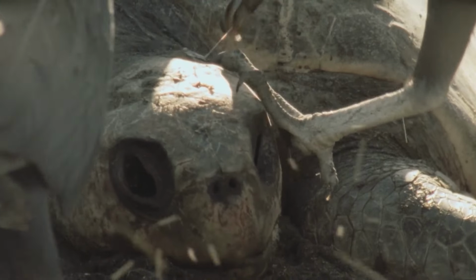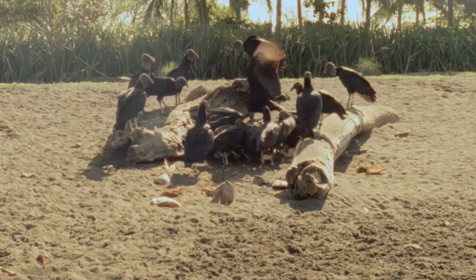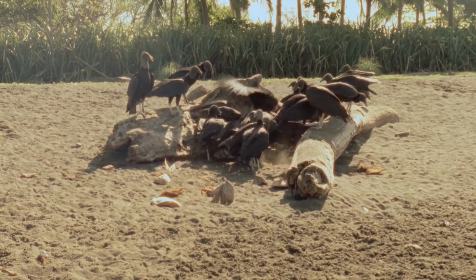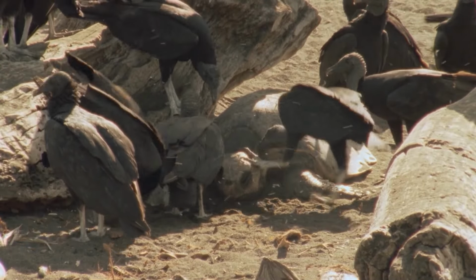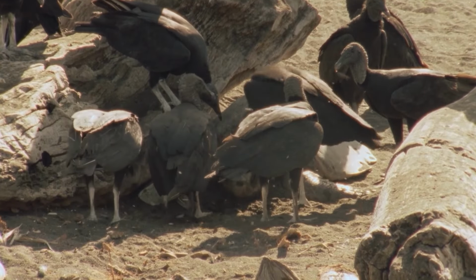They will clean the corpse to the bone. These undertakers of the animal world rid the beach of decaying meat and prevent the spread of disease. To locate their food, they use their nostrils.